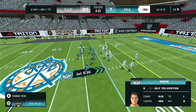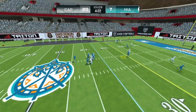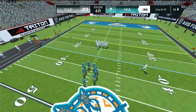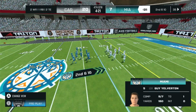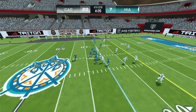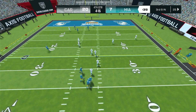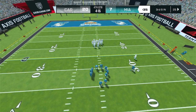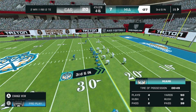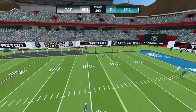The Warriors come out with a single back. He flings a pass. Incomplete. Miami comes out with two tight ends. Tosses a pass, snagged out of the air by number 22, third down. Third down and short. Number 5 steps back into the pocket, and it's off.